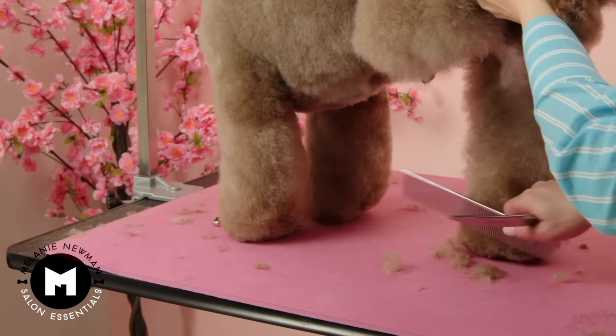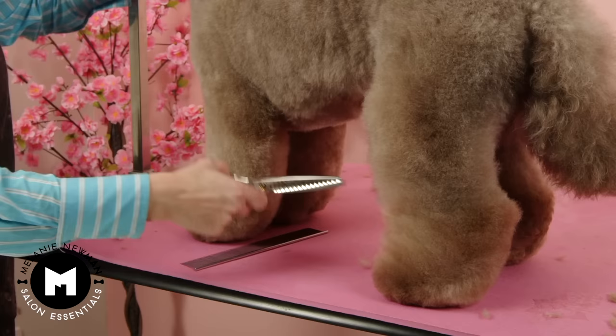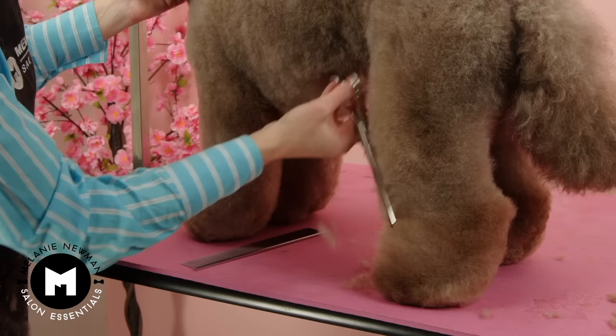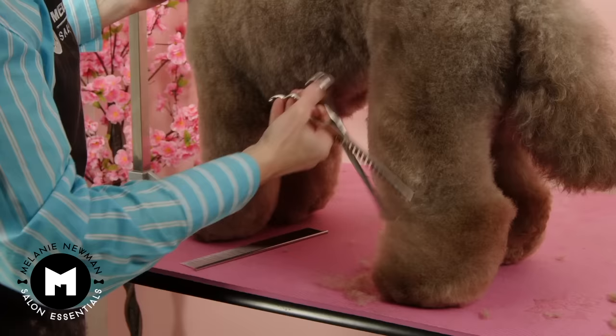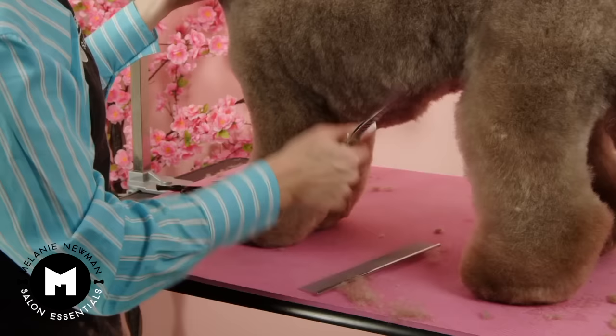It just keeps it nice and tidy inside those back legs. And then comb all our work back up. Good boy, Bentley. Good boy. And using our blenders, just blend in that work and that shape, and get your scissor work nice and neat and tidy, but still keeping a nice straight parallel line coming from our hip down to our leg.